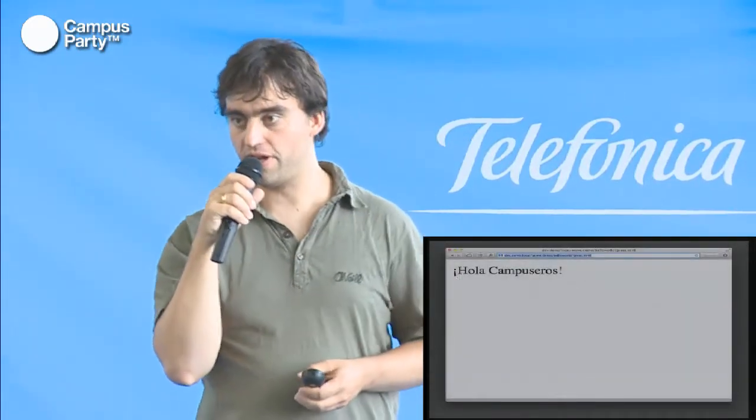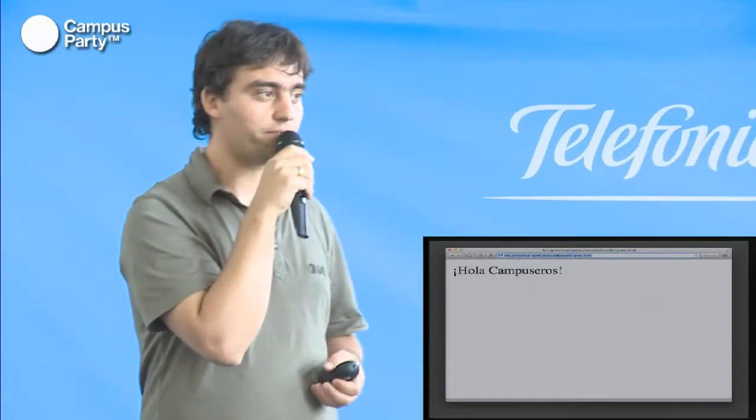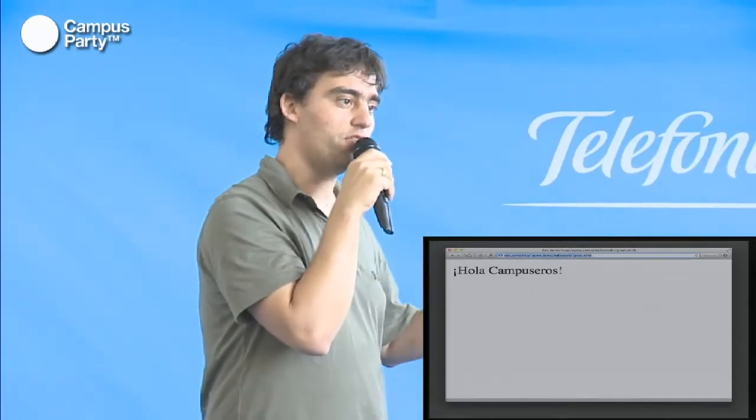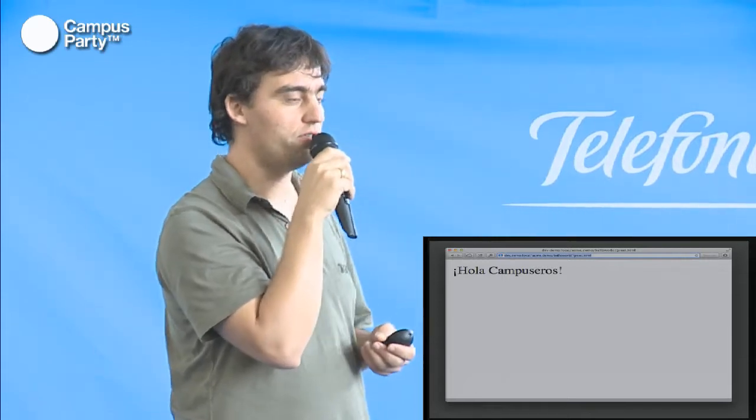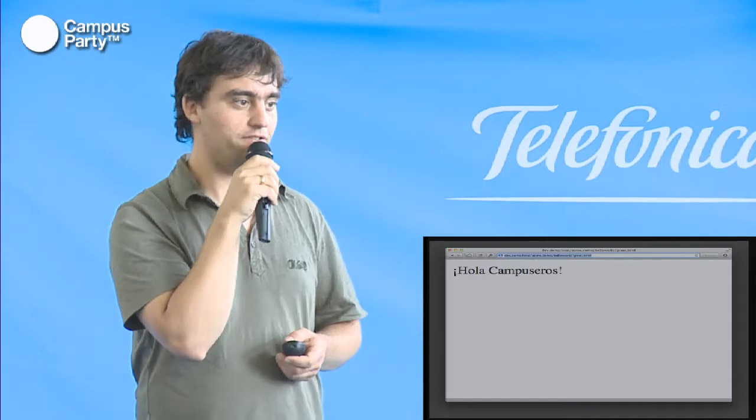So if you put that into a browser, there's some URL up there which tells Flow 3 which controller to choose, which action to choose, and then you actually have your output. That is really fancy, right? Well, so you can do more fancy stuff, of course.